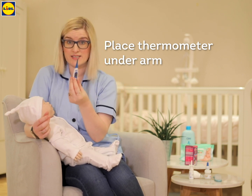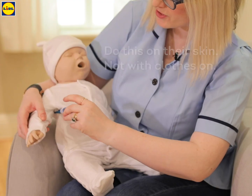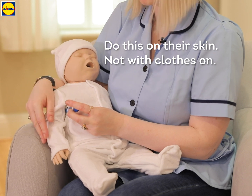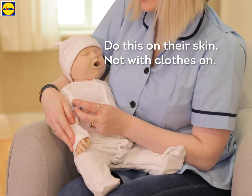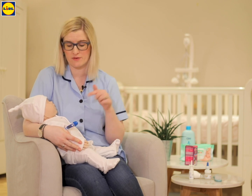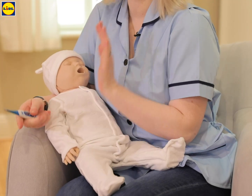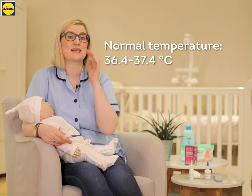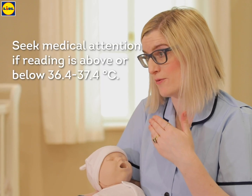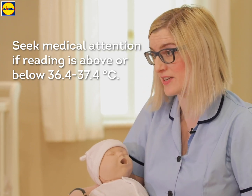So just an ordinary digital thermometer, and of course, remember to turn it on. You're going to pop it underneath their arm. Remember, skin on skin, so this baby's wearing a baby grow, but we'd have that baby grow off, and we'd hold that down. It would take between 15 to 20 seconds for most to give you a reading, and then it'll have that little beep. A normal body temperature for a baby is anything from between about 36.4 up to about 37.4. Anything above or below that is concerning, and you should always get that checked out.